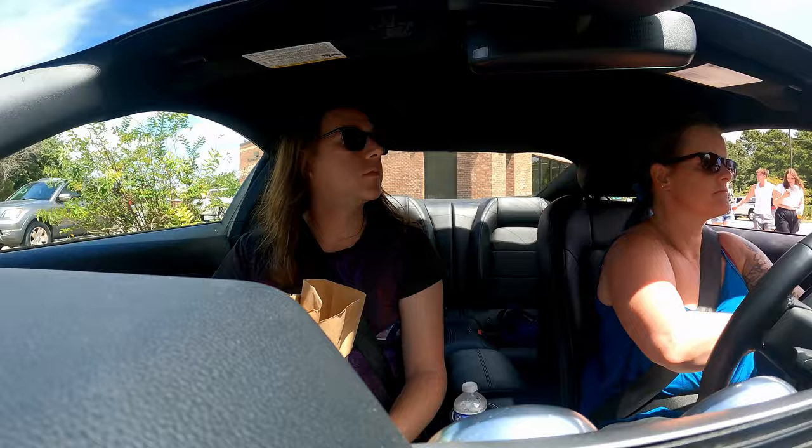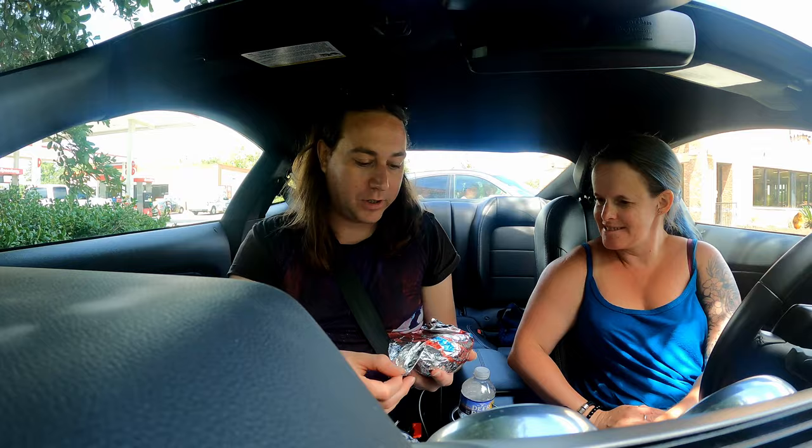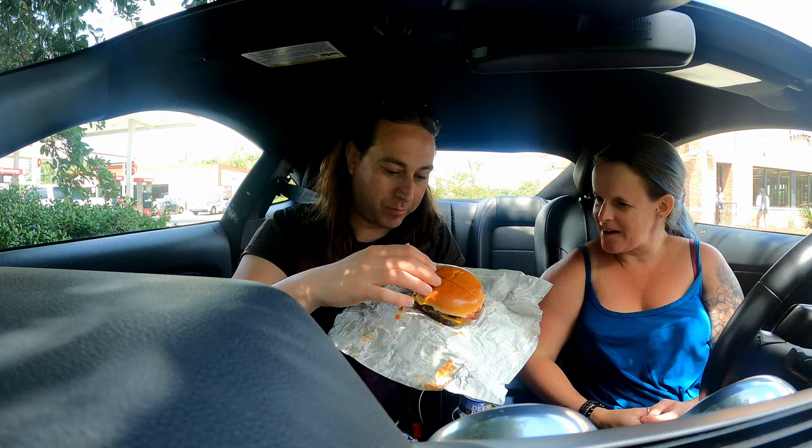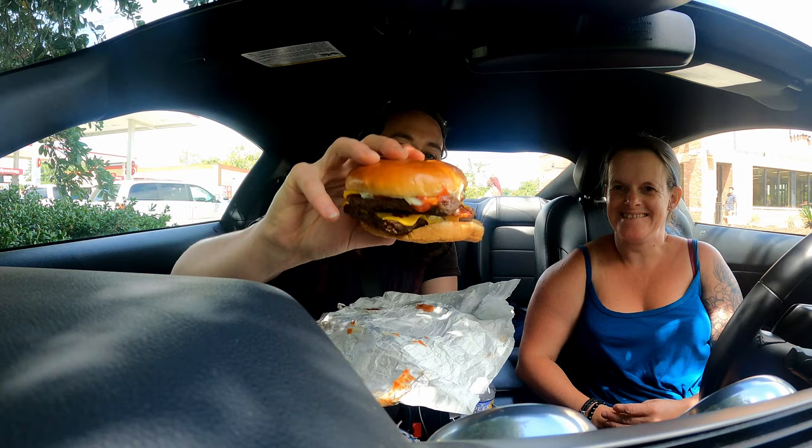Okay, so here's our first ever Wendy's burger. Not quite sure which one is which, so let's see which one we've got. Ah, no, this is the Baconator. Oh, wow. That smells like a lot of bacon. Look at the square buns. I mean, the square burger patties. Cheers. Go.